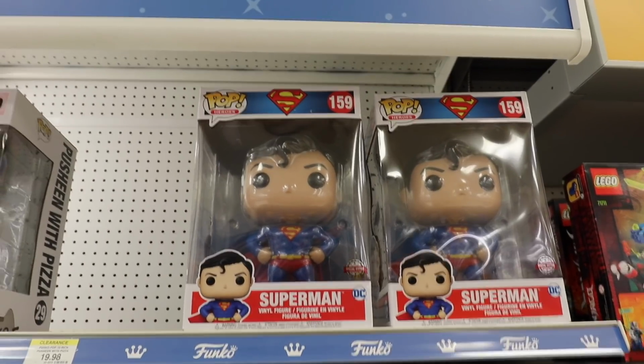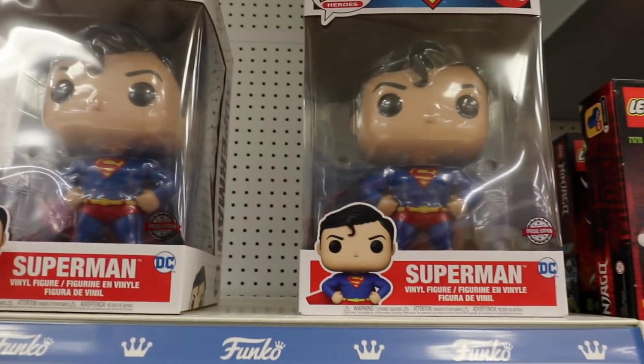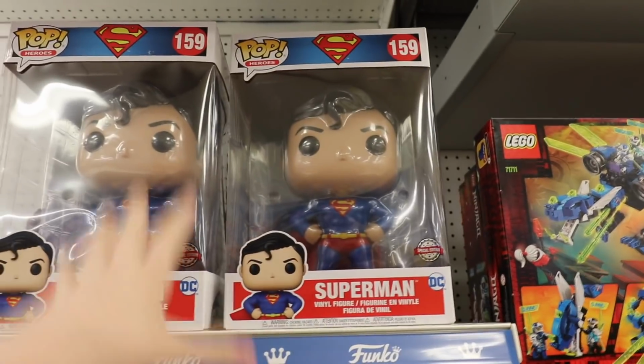And I didn't even notice this one up here. This is the Pop Heroes Superman, and this thing really does look great. I believe that this one also had a chase version to go along with it, but I don't see it here today. But still, that Superman in a 10-inch version looks amazing.